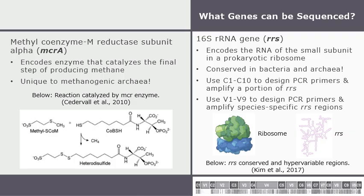So as you can see below, this is the reaction that is catalyzed by the MCR enzyme, and you can see that the methane is being released on the side. Now we have our classic 16S rRNA gene, or simply rrs, or you may even see it labeled 16S rDNA, or ribosomal DNA.